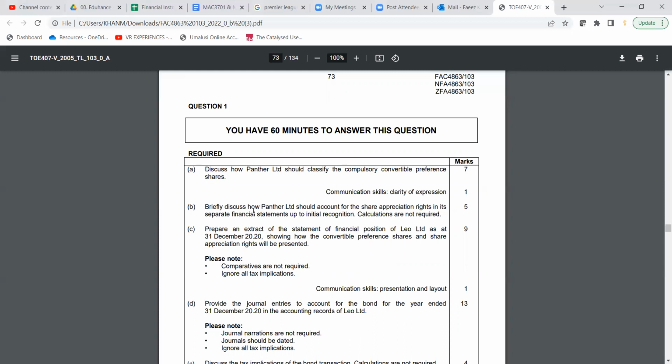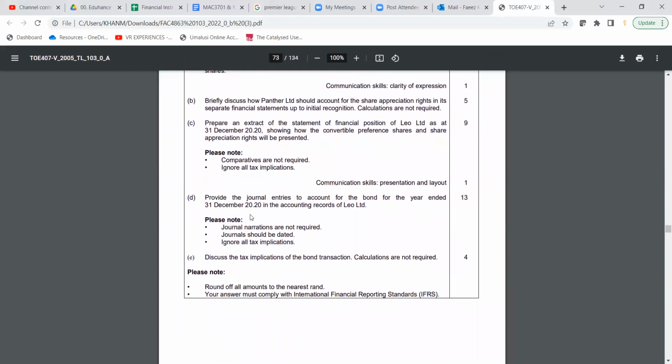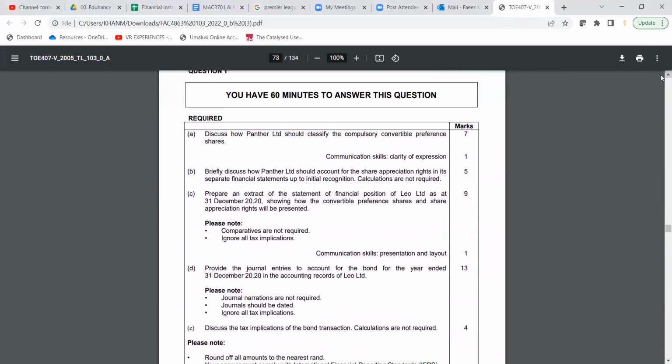Briefly discuss how Panther should account for the share. What is this now? Tell me. This is share-based payments. You can deal with that. Prepare an extract of the statement of financial position of Leo as at 31 December, showing the convertible preference shares and the share appreciation rights. I will show the preference shares. I'm not going to show the share appreciation rights. And then we will do the last one: provide the journal entries to account for the bond for the year ended 31 December in the accounting records. So that is what we will be covering.